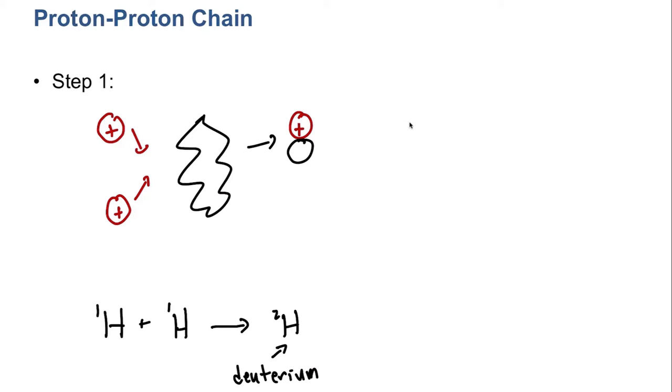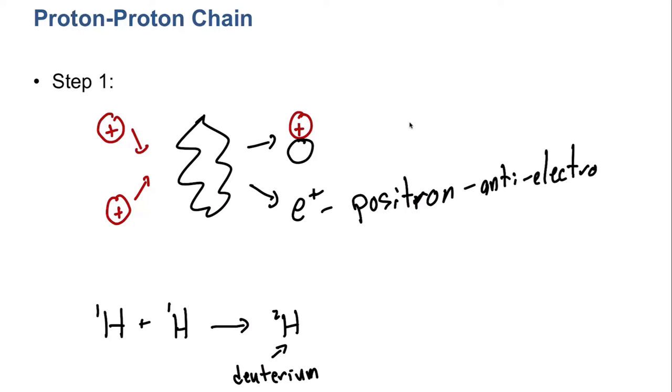You need something else coming out in this reaction that also has a net positive charge. And that thing, which we're going to give the symbol E+, is called a positron. A positron is interesting. It is an antimatter particle. It is, in fact, an anti-electron. Most elementary particles have antiparticles. So, for instance, the positron is the antiparticle of the electron.